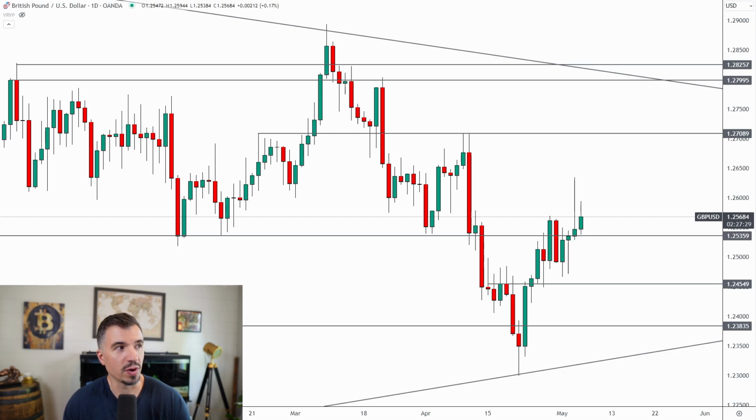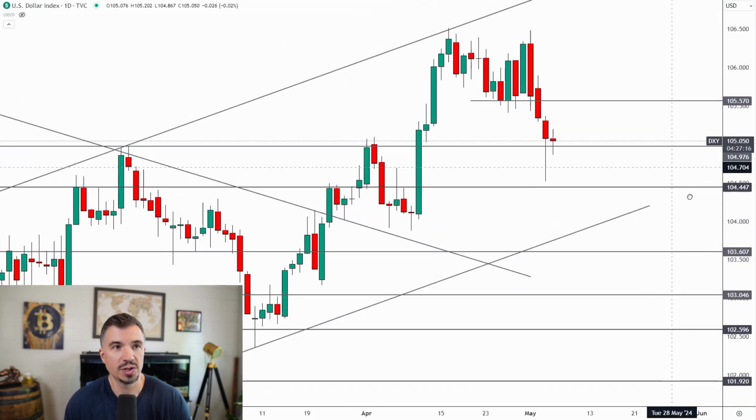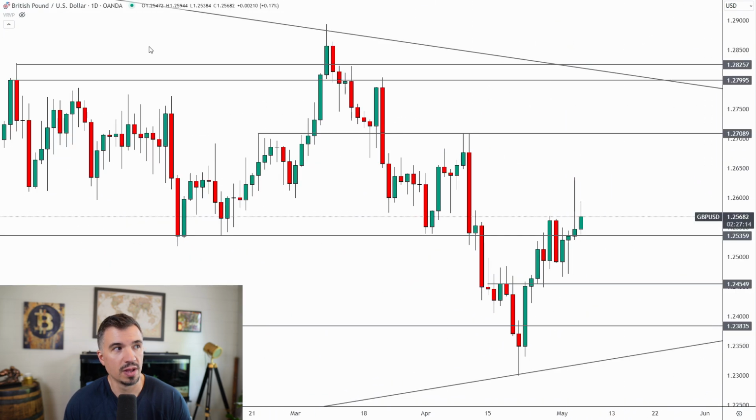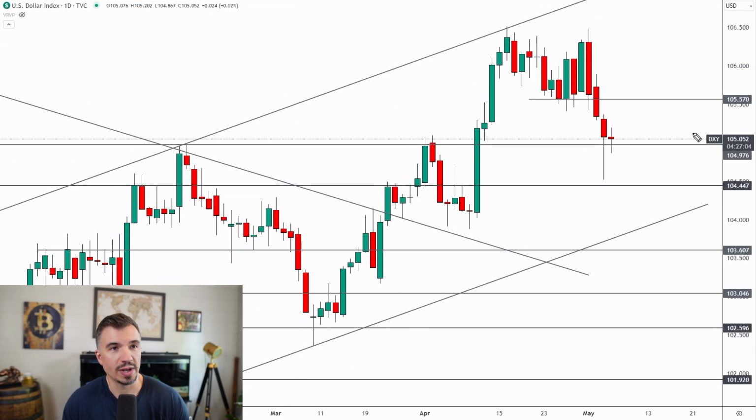It's like I said before, you could technically look to play this as a reclaim of this level for a long back toward 1.27. The issue with that though is, once again, you've got to go back to the DXY, because right now the market is holding above 105. So if you're longing GBPUSD, you are simultaneously buying the pound and selling the US dollar. So do you really want to sell the US dollar when it is holding above 105? I personally don't. Some people might be okay with that.